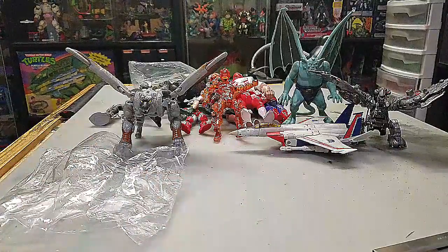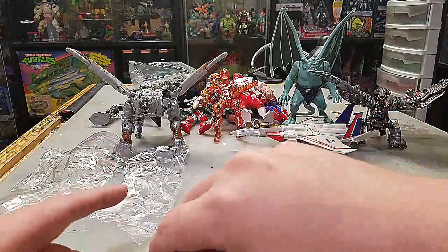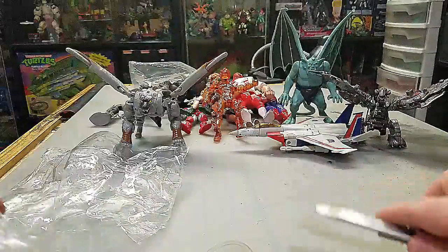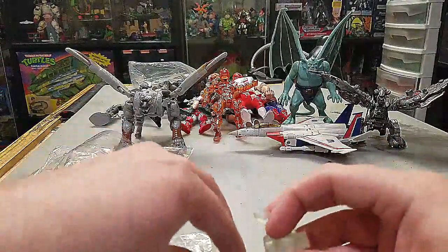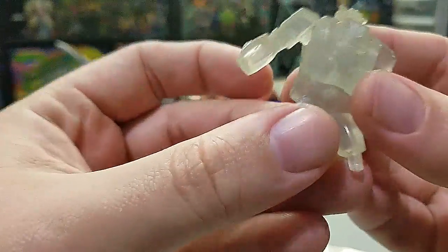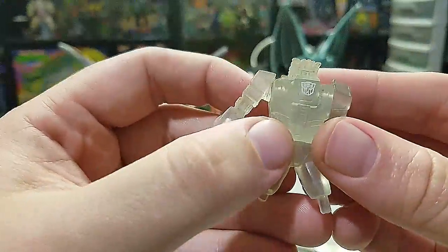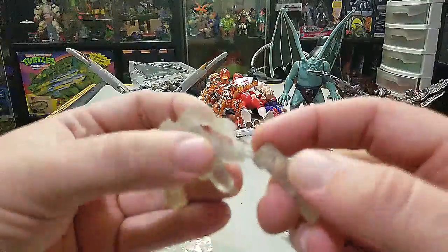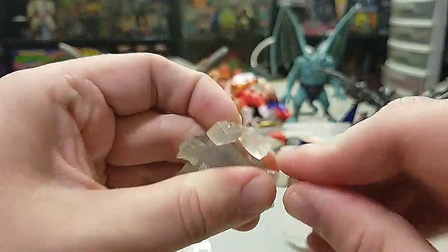Next, I got this, and I'm relatively certain that it's missing parts, but I got it for 99 cents. It's one of these little clear Transformer figures. I'm sure I can put him together really quick. I don't know who he is. I couldn't really tell through the bag. Can any of you guys tell? I have no idea. He's missing his hands, though, which is really kind of disappointing.